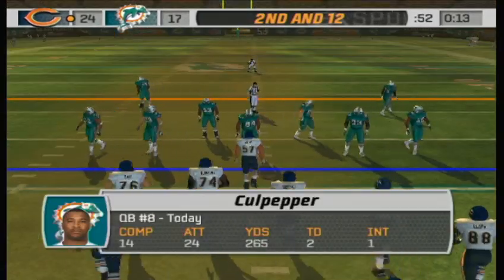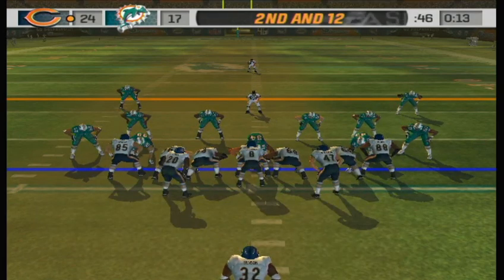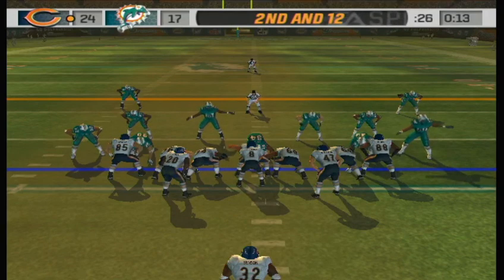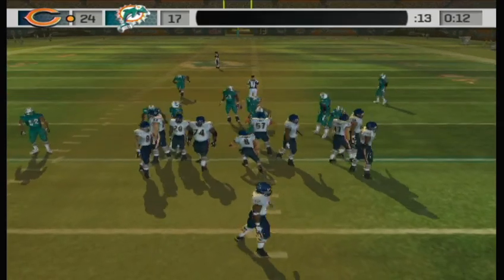Everything you got. Watch the screen. Let's do our thing. Watch each other's back. Here we come. Let's go. Get it started. Knock him out. Watch the ball. He'll just take a knee.